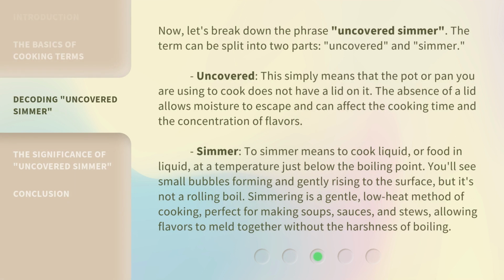Now, let's break down the phrase, uncovered simmer. The term can be split into two parts, uncovered and simmer. Uncovered. This simply means that the pot or pan you are using to cook does not have a lid on it. The absence of a lid allows moisture to escape and can affect the cooking time and the concentration of flavors.